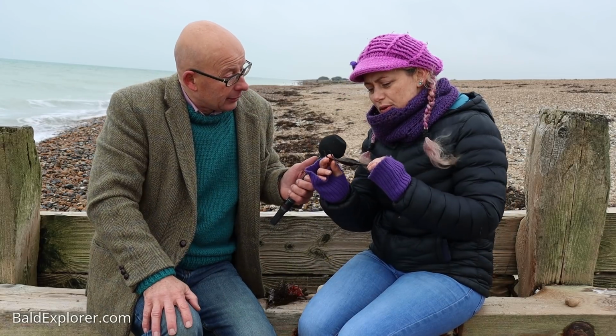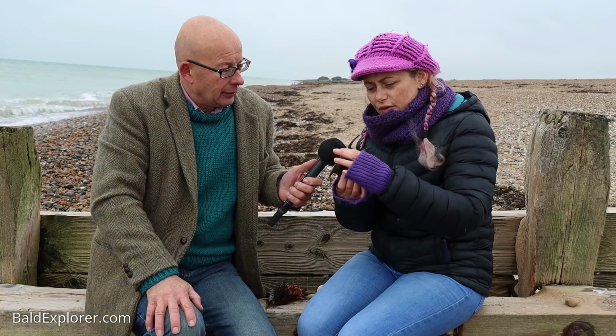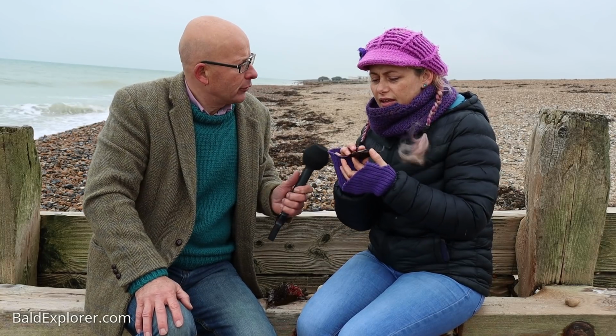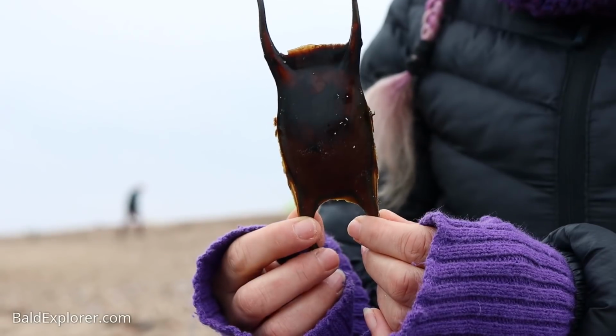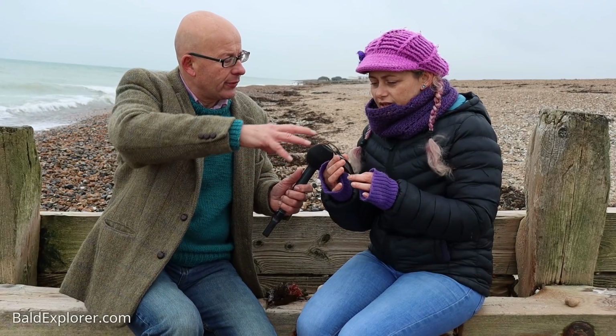And then we've got this very beautiful little mermaid's purse. I can't even see where it... Oh, there. What is it, a bivalve? I don't know what they actually call it, but it's essentially a womb. What does that come from? It's a type of shark or catfish or something like that. Oh, I see. It's a fish.